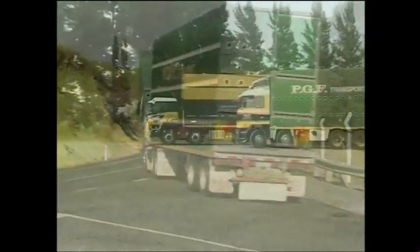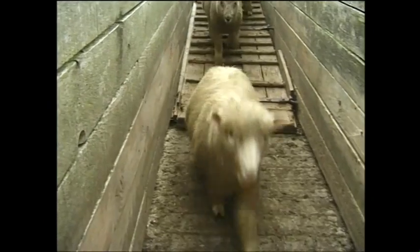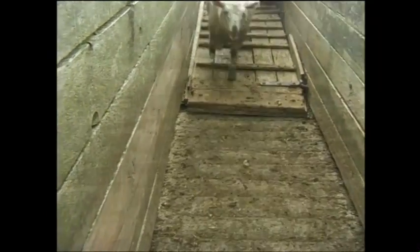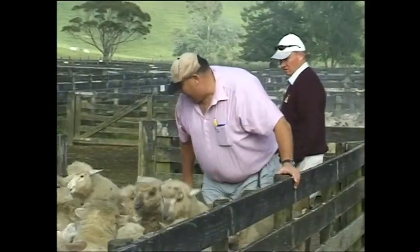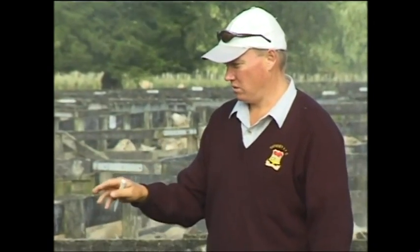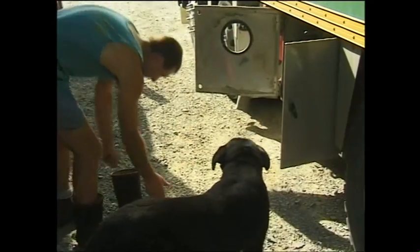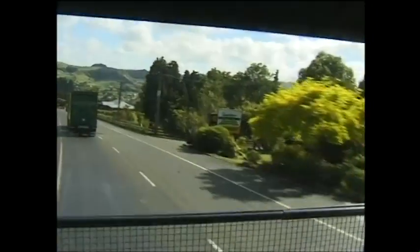Only a couple of hours after being drafted from their mums, the lambs are being unloaded at the sale yards at Pew Pew. No sooner unloaded, and the Foden has to head out for a load of cattle for the same sale.